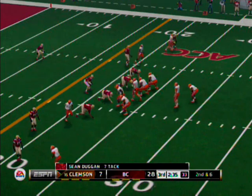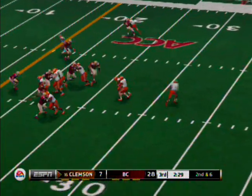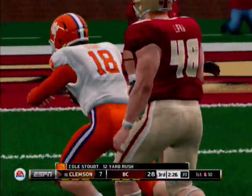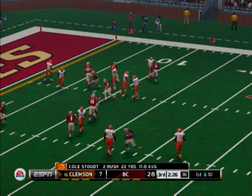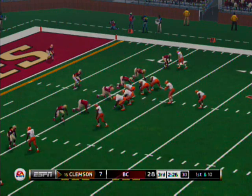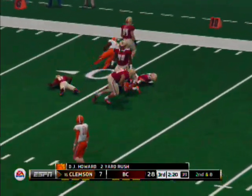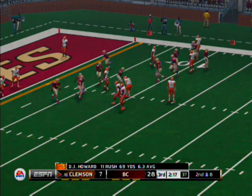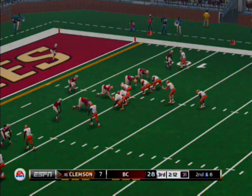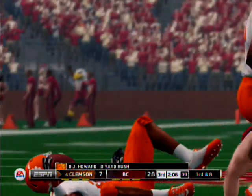He's coming. Check in, check in. Right here. Hey, kill, kill, kill. He gets out to about the 11-yard line. Gets out to about the 9-yard line. That makes it third and 8. Gets the ball here and brought down in the backfield.